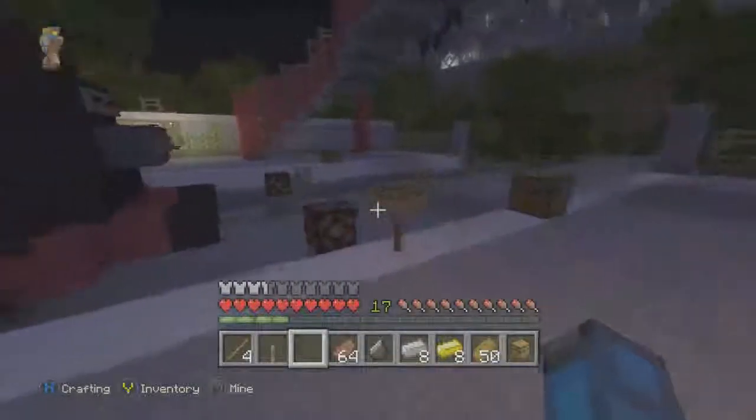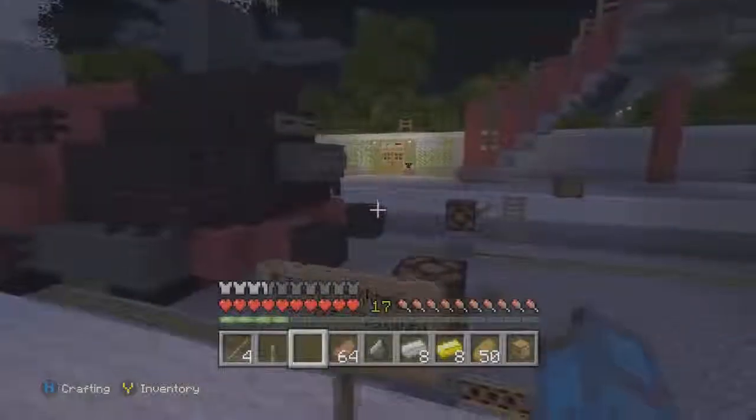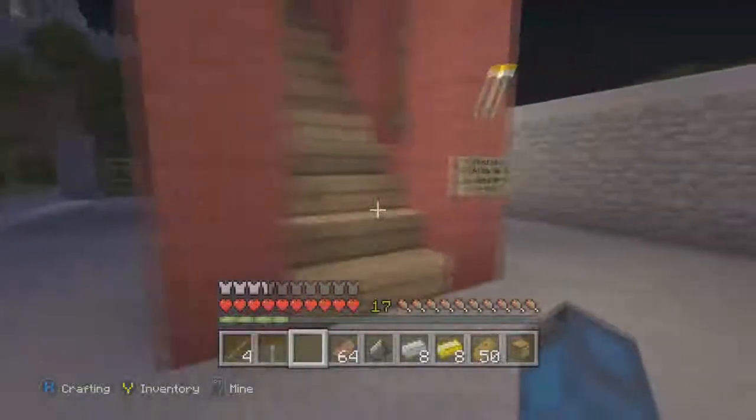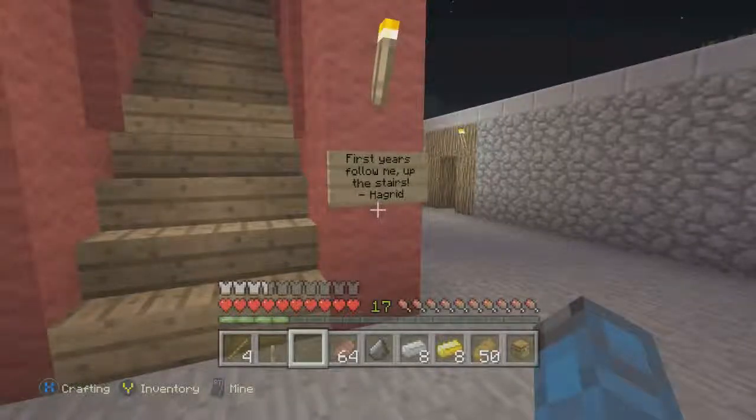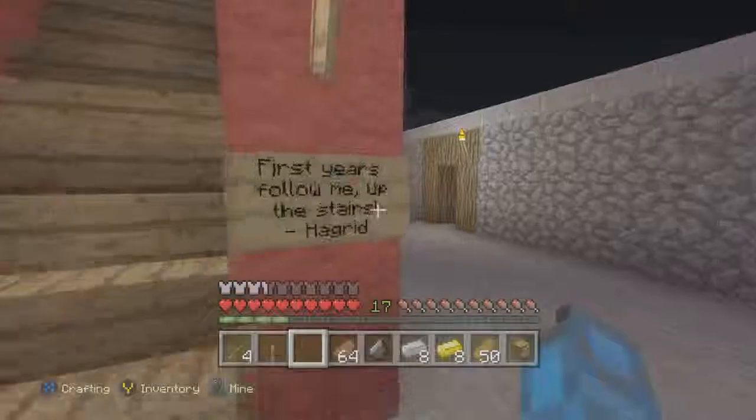You're alright there, Harry. No, I fell off the train. Thank you so much, Hagrid, for telling me there is a giant gap there. Thank you so much. Okay. I don't think I'm supposed to go there yet.